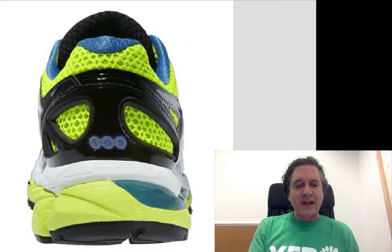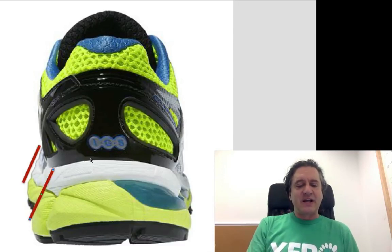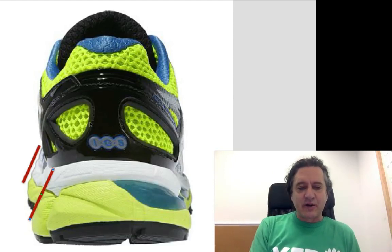So look at how flared this sole is. Look at how far out here, I'm going to draw this again. So here's the flare of the sole. Here's the flare in the heel of the sole. So what this means is that flared part, and your heel is actually going to rest right about here.